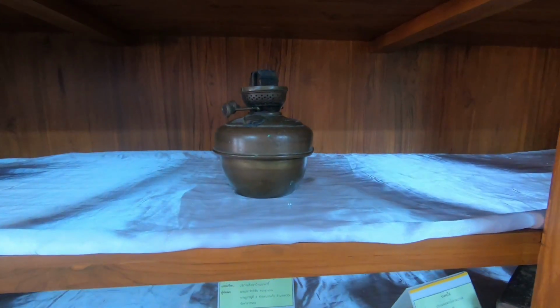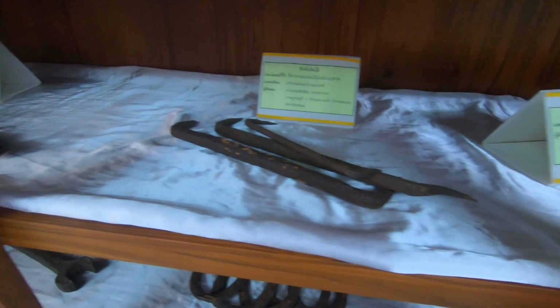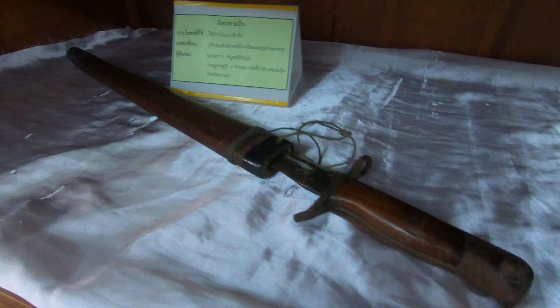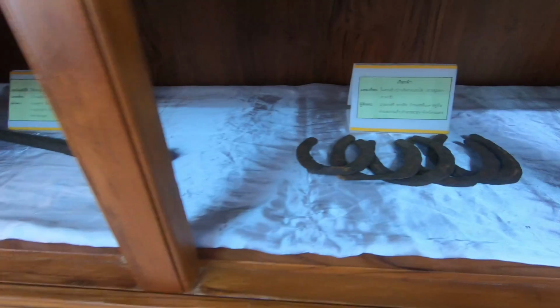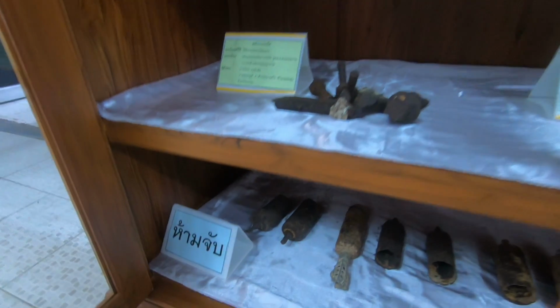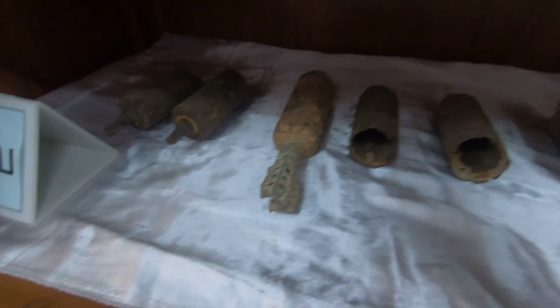Well, this was quite interesting inside, a few bits and pieces. That first one there was for making snacks. There was a lantern there you saw. These are a few railway things. The bayonet apparently they found in great condition in the cave. A few other bits of metal pieces from horseshoes. I guess they're mortars down the bottom there. They told me they were explosives.